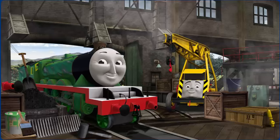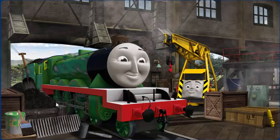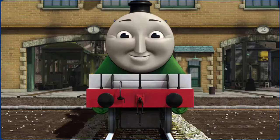Henry's paint is scratched and his buffer is broken. Great job, but there's still more to do. You fixed it! Henry is ready to get back to work.